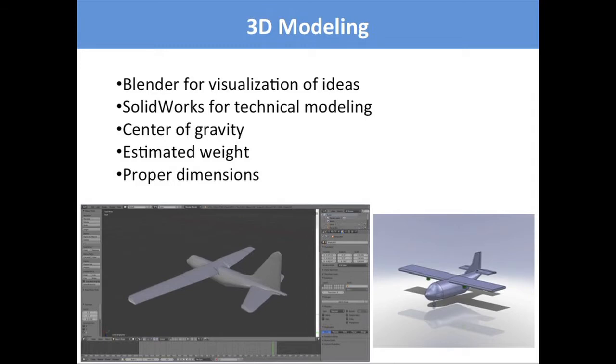Then we moved into a program called SolidWorks, which you can see on your right, which is a technical modeling software. We used it to get an idea of the center of gravity of the plane, which is crucial for aircraft flight. Without a proper center of gravity, a plane won't fly. It also allowed us to estimate the weight of the plane with all of its components installed. Lastly, it gave us the proper dimensions of the plane and allowed us to visualize it in a three-dimensional space.